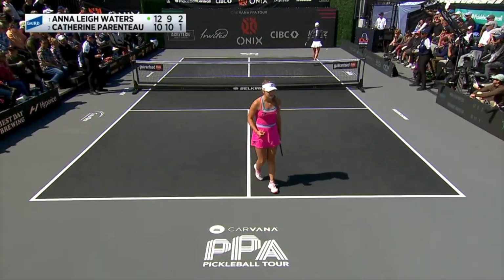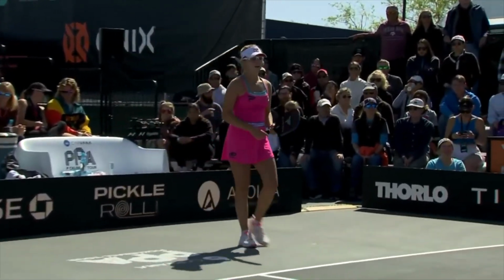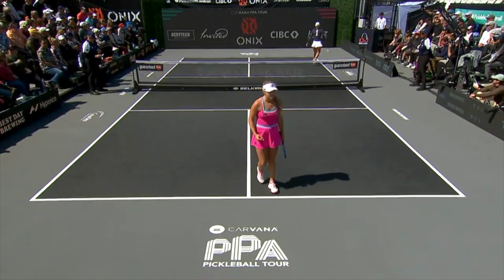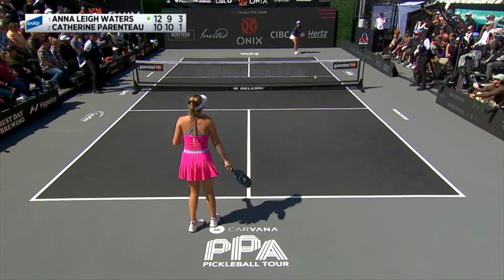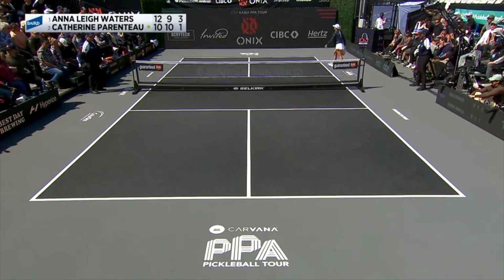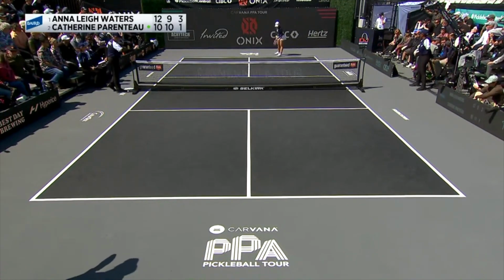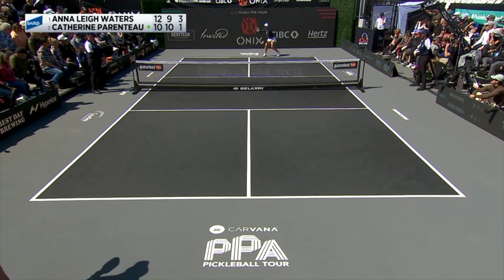And that is an absolute bullet down the line from Anna Leigh Waters. Yeah, it's worked for Parenteau a couple of times, but generally speaking, it hasn't been to her favor approaching cross court. Oh, and then it crawls over there. Yeah, you just hate to be guessing when the player's playing so well on the other side, Kyle. Yeah, at this level, with their ability to shape different trajectories on both sides, it's so tough. You really almost have to guess.